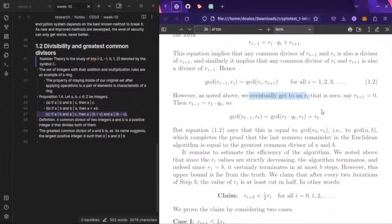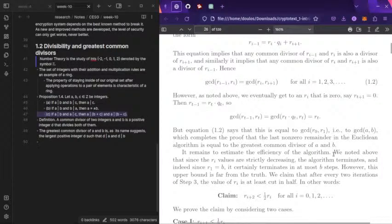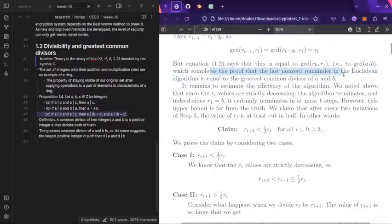Then Rt-1 equals Rt times the quotient Qt. So the GCD of Rt-1 and Rt equals the GCD of Rt times Qt and Rt, which equals Rt. And then Rt-1 is Rt times Qt. Anyways, but equation 1.2 says that this is equal to GCD of R0 and R1, i.e. the GCD of A and B. The last non-zero remainder in the Euclidean algorithm is equal to the greatest common divisor of A and B.